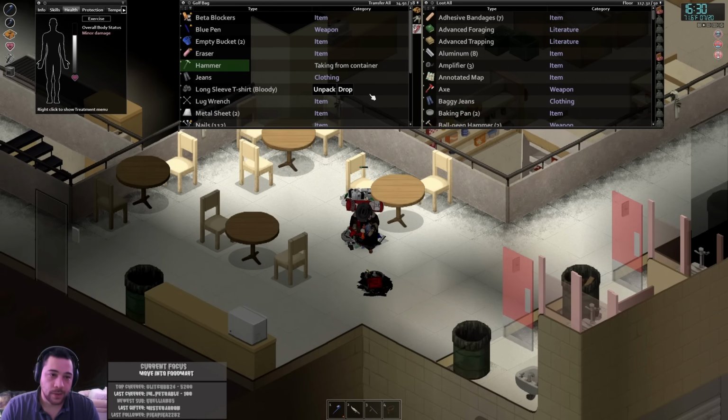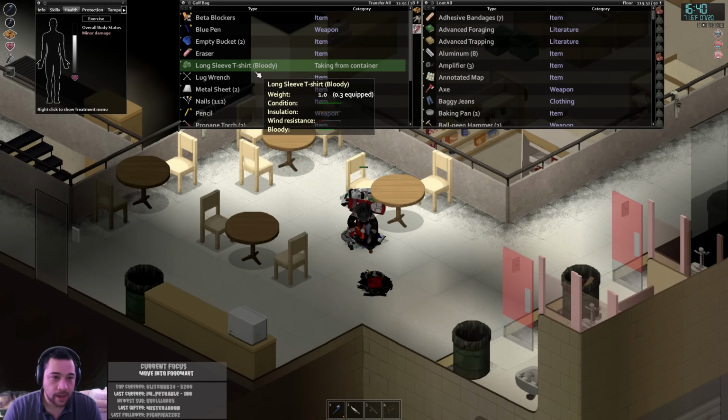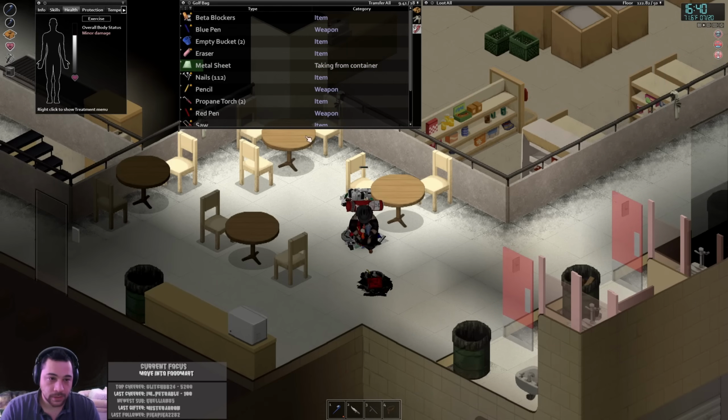So, on the map of Rosewood, I'm moving into the food mart. Shield just posted the map there. So, for Rob's, yeah, I'm in Rosewood, and I'm in the food mart. Or near the food mart. Above it.